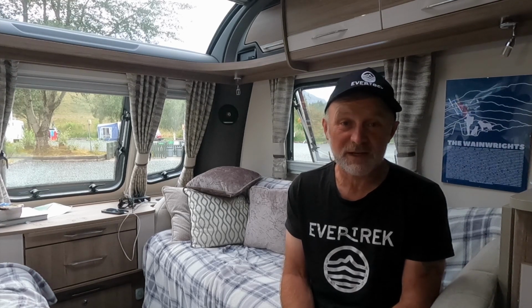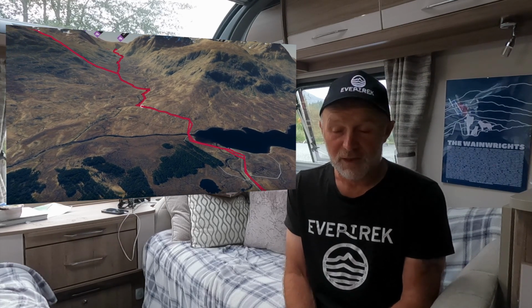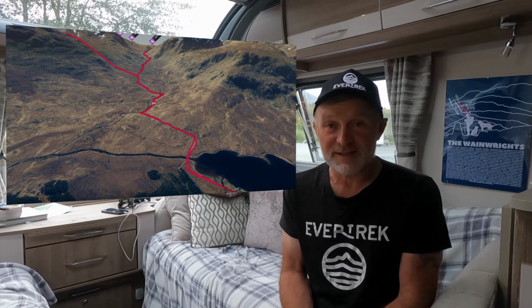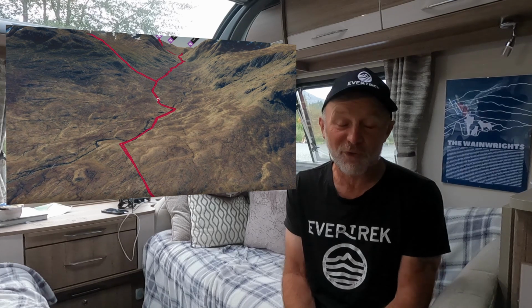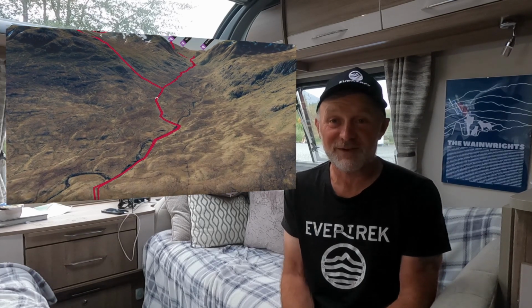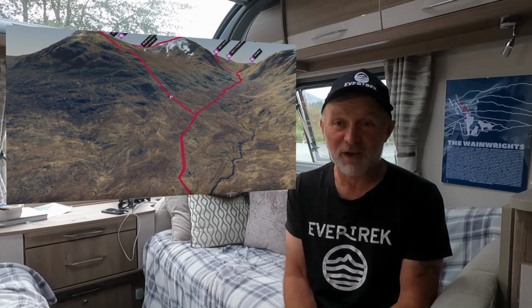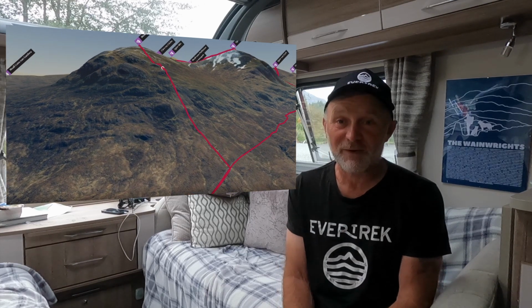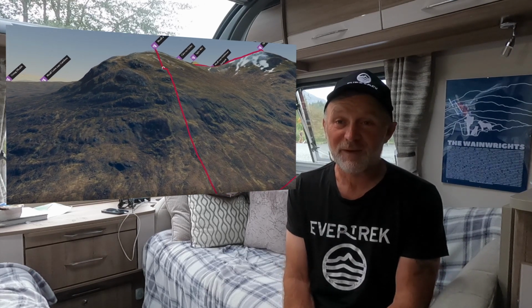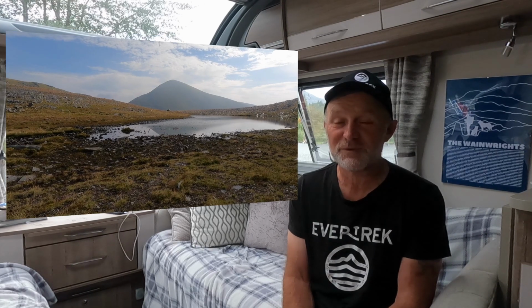So the first Munro, very steady going through the plantation up to the point where you turn left up the pathless ascent. Oh my God, considering this Munro is dwarfed by all the others around, it was very tough. It was very steep, hard work and a tough climb. All pathless, so you've got to have your wits about you to get to the top. But when you get to the top, wow, amazing views.